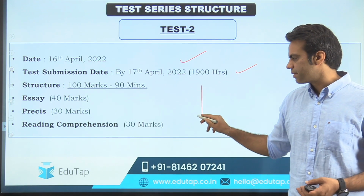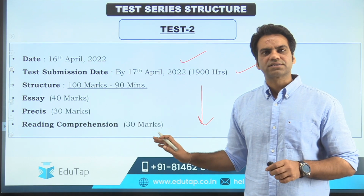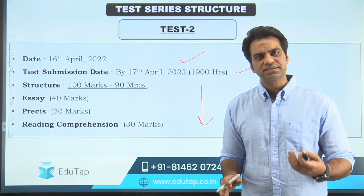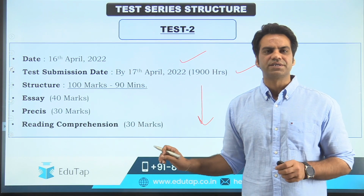Structure will be same: 100 marks, 90 minutes, essay, precis, and reading comprehension. And again after this, I will be evaluating your second copy, and then I will again call you to discuss your second feedback with you. So that is the extra input that we are putting in this particular batch, guys.